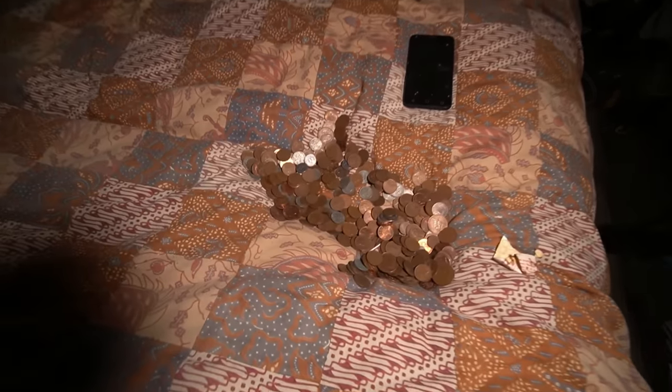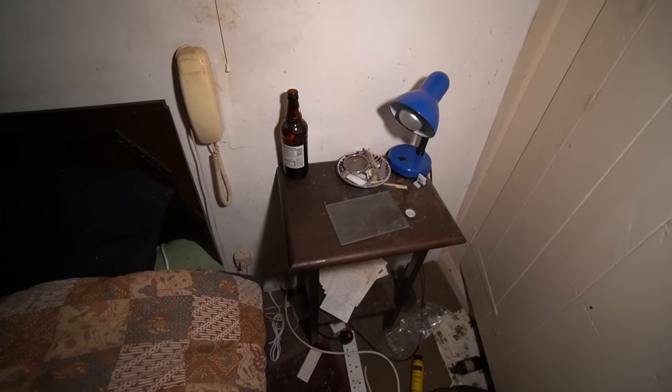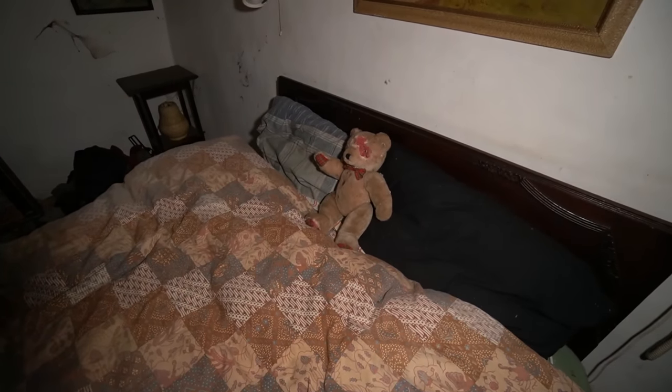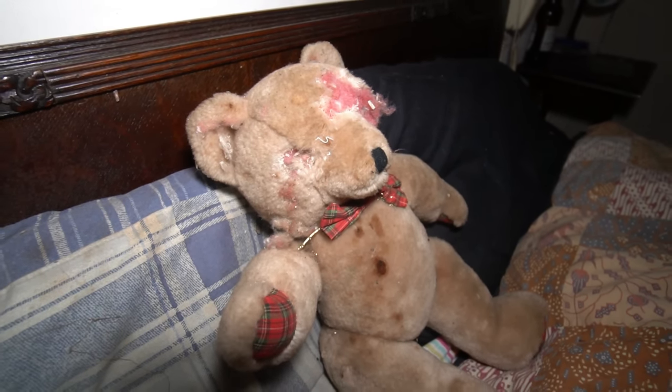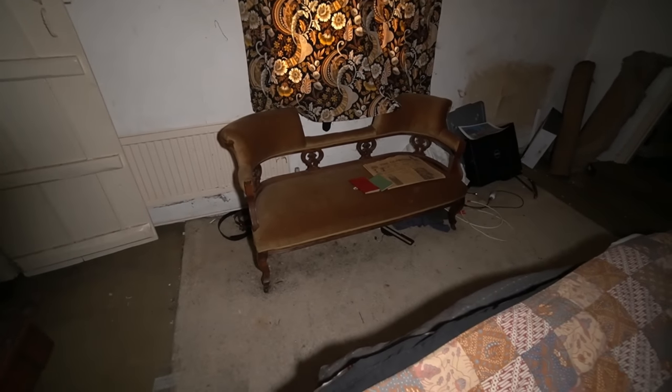Looks like somebody's been looking for old coins. Just in this wardrobe. Not much in there. Some ties hanging on the back of the door, though. Bottle of beer next to the bed. Look at this teddy, guys. His eye's been eaten out by mice. The old sofa there.